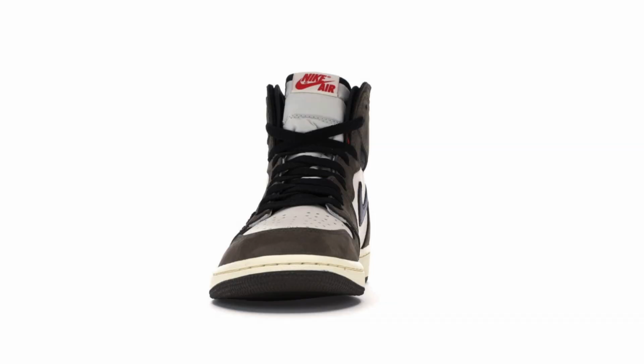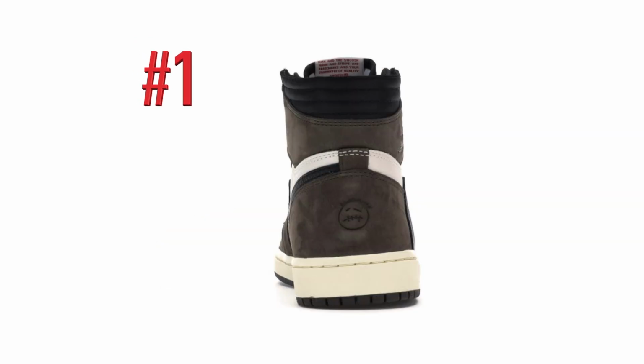Travis 1. The Travis Scott Retro 1 was crazy. This shoe took people by storm. If you really think about it, it had the aesthetics, it had the hype, and when you factor in the hype, you kind of think about the resale. So it kind of had all 3 factors for me.